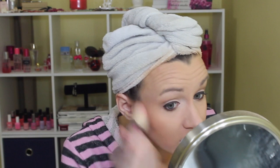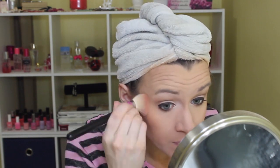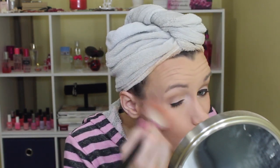And then for blush, I'm going to use my Amazing Cosmetics Pink Chocolate. I'd held off on using this for a while because I had already hit pan and I don't want to use it up. But I used this like crazy when I first got it last summer. It really is just a beautiful everyday color. And again, I like my blush to show.